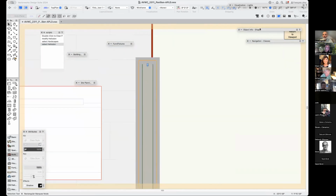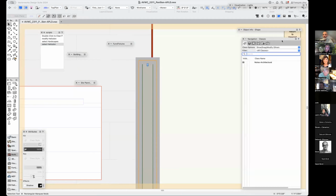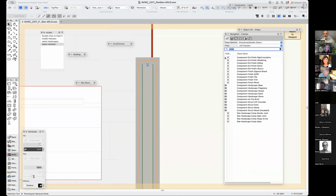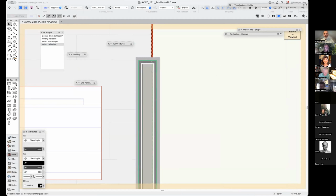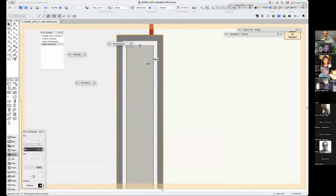So I'll need to turn on my classes here. Oh, interesting. That's very odd. Let's do this. There we go. Let's turn on all our components. So you can see I've turned on all my components, and let me just turn this cap off. So you can see that I've got my frame component, I've got sheathing, and then I've got the stucco.